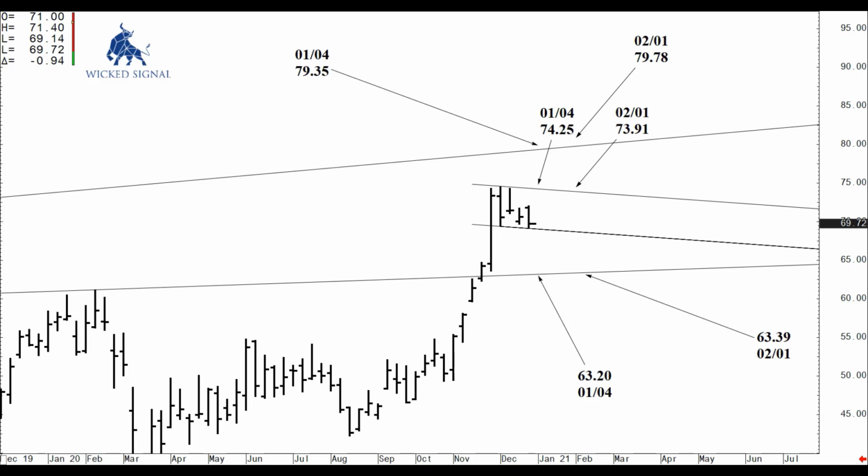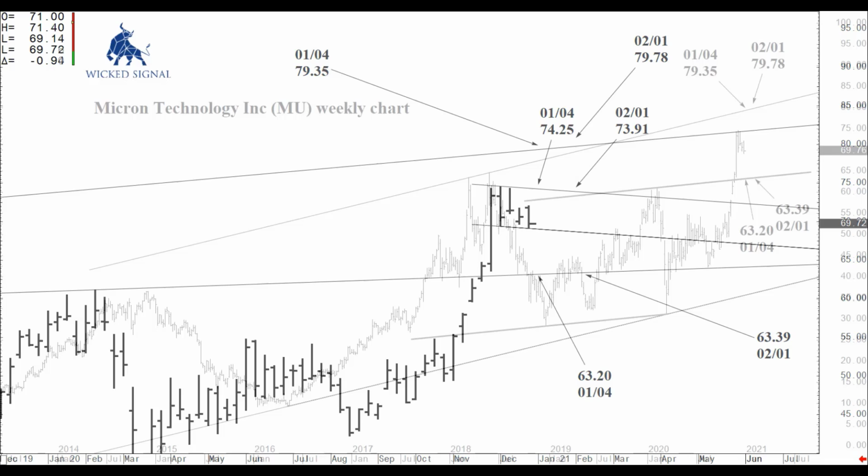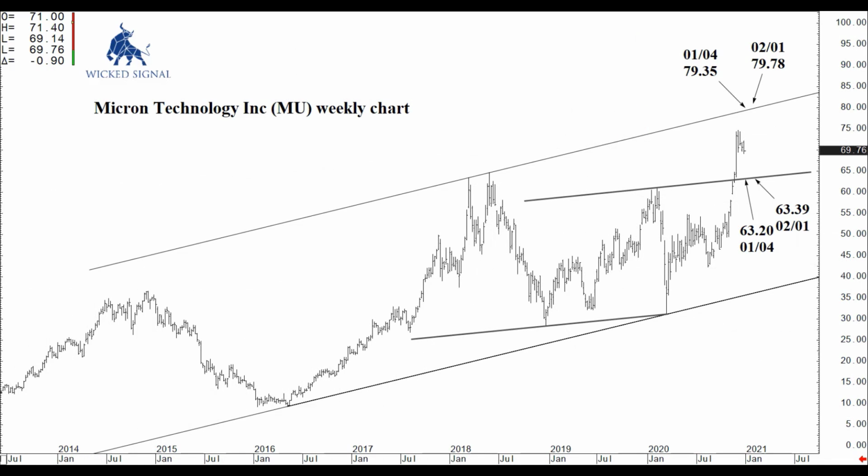If we close above 74.25, I then would anticipate what still remains a big picture objective at 79.35 over the following 2 to 3 weeks. So I initially paint you the big picture, the next few months, 63.20 base, 79 handle resistance, and inside that we can actually identify a short-term sell signal to the downside below 69.40 and a short-term buy signal to the upside above 74.25.